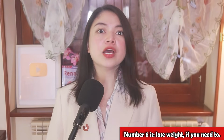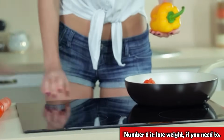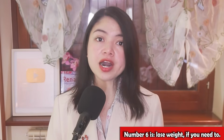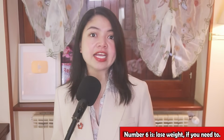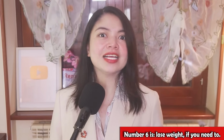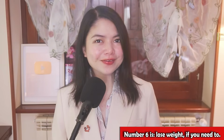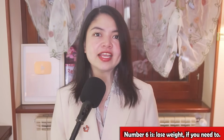Number 6 is lose weight if you need to. Being overweight puts your kidneys in overdrive. It increases glomerular pressure, promotes inflammation, makes diabetes harder to manage, and basically asks your kidneys to pull an all-nighter every night without even offering coffee. But when you lose weight, it's like giving your kidneys a spa day. Lower blood pressure, less proteinuria, better glucose control, and yes, your creatinine is going to be better immediately.